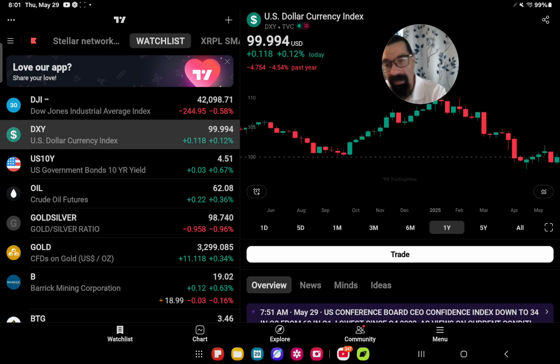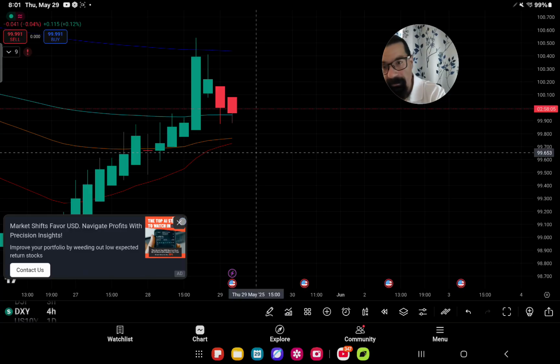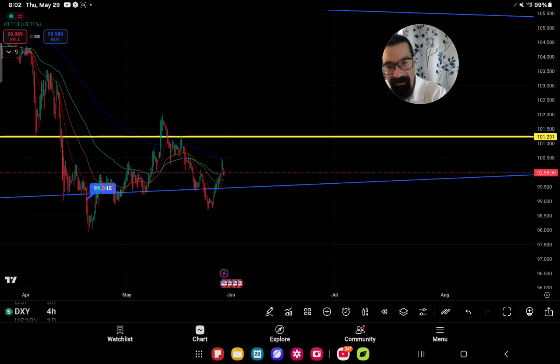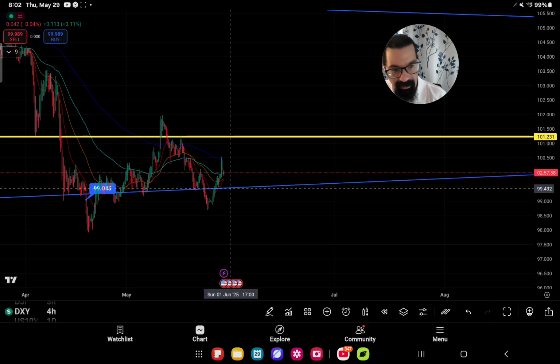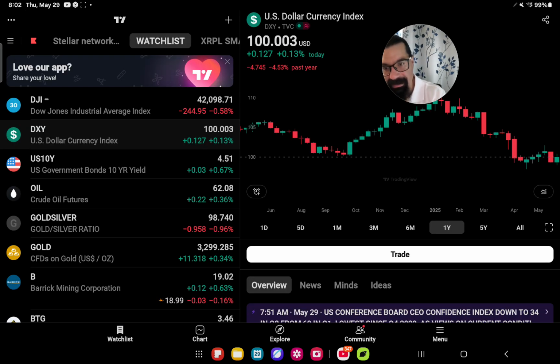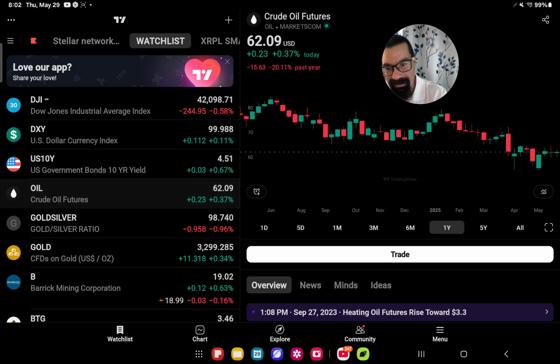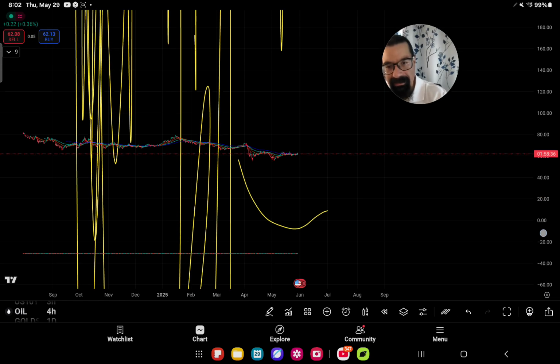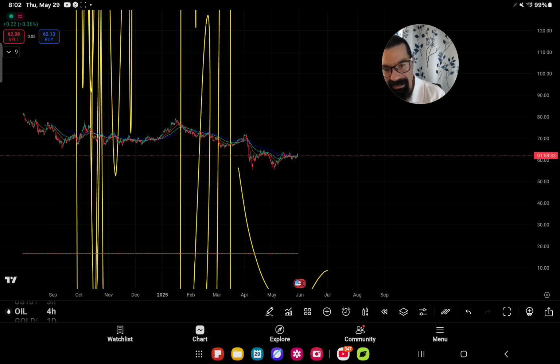DXY's back over or right at 100. It hit the 200 day and now it's reversing back down, and we'll see if it comes through this support structure. If we were to lose this support at 99.43 and get validated, the next drop would be around 95.36. The 10-year government bond is up 0.67%, or 3 basis points, to 4.51%. Crude oil is at $62.08 per barrel, up 0.36%, or 23 cents a barrel. And this continues to try to find some kind of stability, and we'll see exactly where the time is for that.